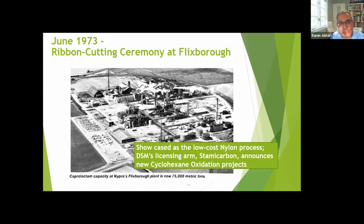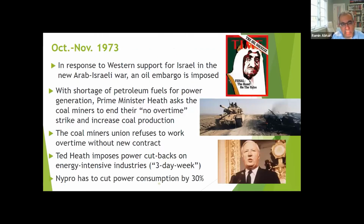So this new process came online in June of 1973, and they reached their design rates. DSM showcased this in their plant in Flixborough, England, but they were not planning on just being an owner and operator. They also had their own licensing arm called Stamicarbon, and they basically wanted to license this widely around the world. So Flixborough was indeed the showcase for this new process.